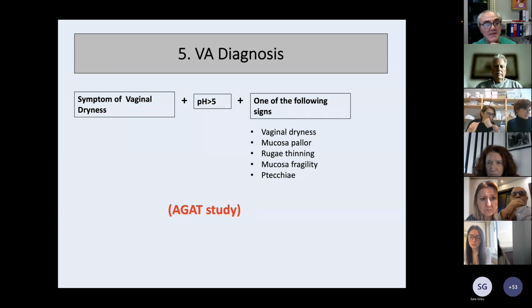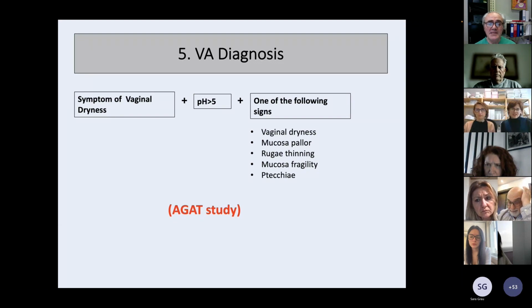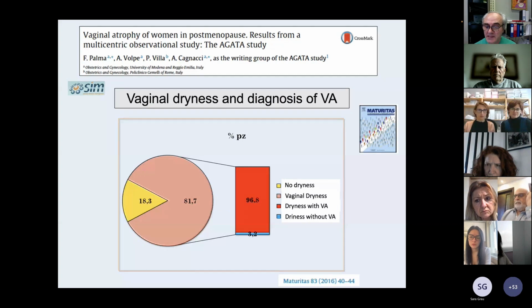And we may say that our analysis of prevalence of vaginal atrophy using this method was very similar to another epidemiological study performed in the same period in Italy, the EVES study, that used the Bachmann criteria. So we may say that the Bachmann criteria, which are very difficult to perform and complex, can be overcome by a more simple way to make a diagnosis, and with a similar efficacy.